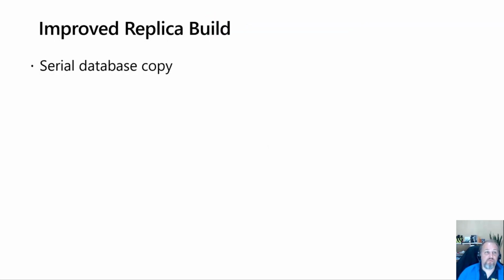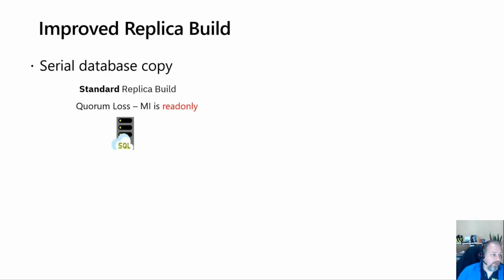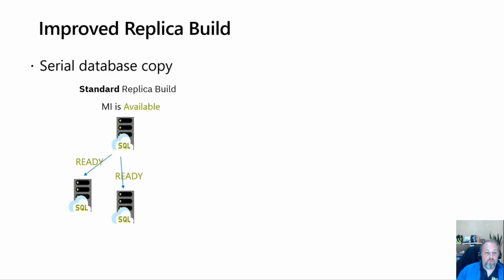Then we improved replica build for business critical. So if you have, out of the 4 replicas, just one up, what happens? Well, your availability group is dead, probably. We keep your database in read-only mode. We don't allow you to write, should this happen, but you can read it. And what we did before, we started a build process for 2 more replicas. And once it's done, once we have a failover, a high availability, we would open the primary for reading.